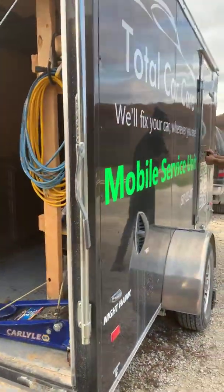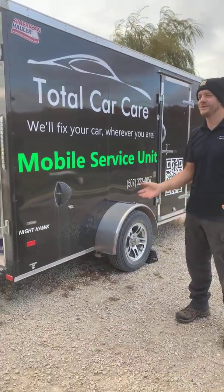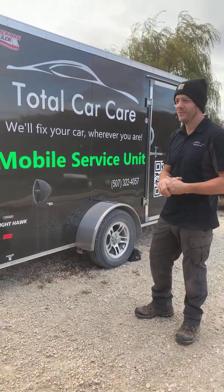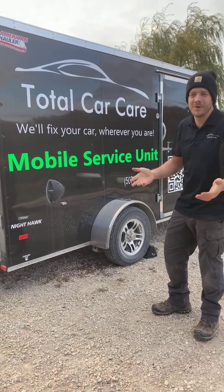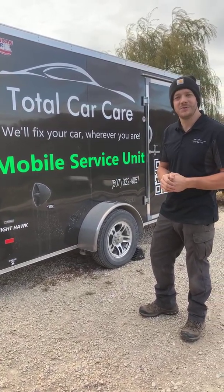So that's the trailer and the garage. Hopefully that answers a few of the questions about what I do, where I work, and how I work. Like I said before, I'm flexible and I can do a little bit of whatever.